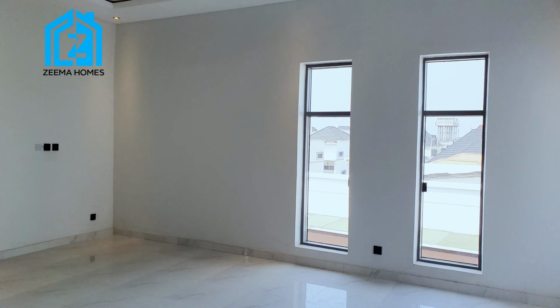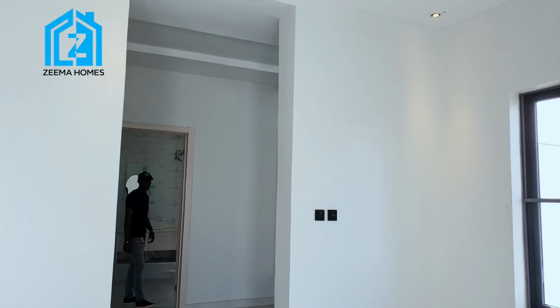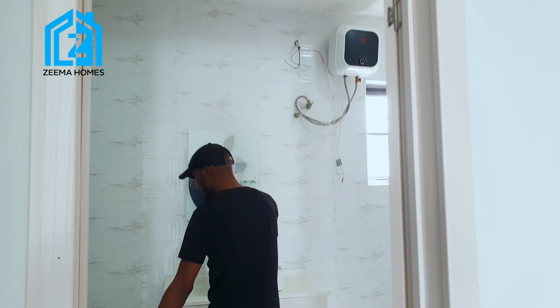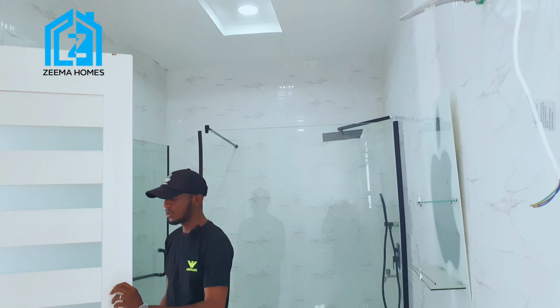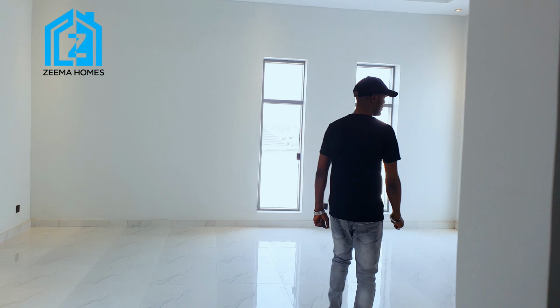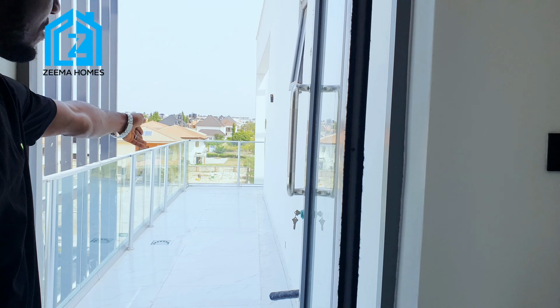This is the walk-in closet. This place is where we have the walk-in closet. Here we have the walk-in closet, and here is the toilet and bathroom. You can see we don't compromise the quality in this house. Look at the door. So let's go. From this room, you have access to the balcony. Look at it. You have access to the front.